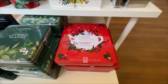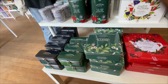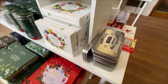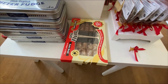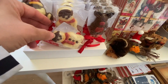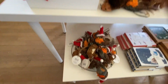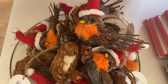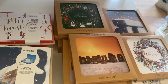So you've got your Christmas games, lovely gifts that you can give to people. There's a lovely set here with tins of very traditional biscuits and fudge as well, which is a great treat for family. Look at these lollipops with the Father Christmas and a snowman and a reindeer here, and these lovely little ornaments. You can even hang these off the tree, lovely robins with the Christmas hat on. I think they look very decorative, and you've got all the Christmas cards out, so they're all ready.